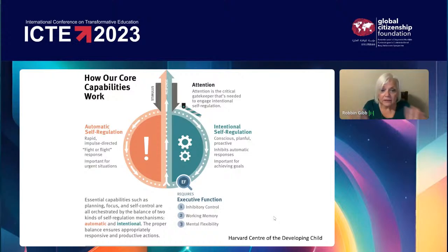The other side of the brain, and it's not really sides, but another component of the way the brain works, is our intentional system. And this is through self-regulation and executive function. So we pay attention to the situation that we find ourselves in. We analyze the best approach and how to solve the problem that we're facing using inhibitory control, working memory, and mental flexibility, those important executive function skills. And it inhibits our automatic responses and allows us to think through the situation and provide a response that is very important for helping us achieve our goals. So although we have this natural tendency to have an automatic response, when you have well-developed executive function skills, it's able to reduce that acting out immediately and allow you to think through the situation before you respond to it. Next slide, please.